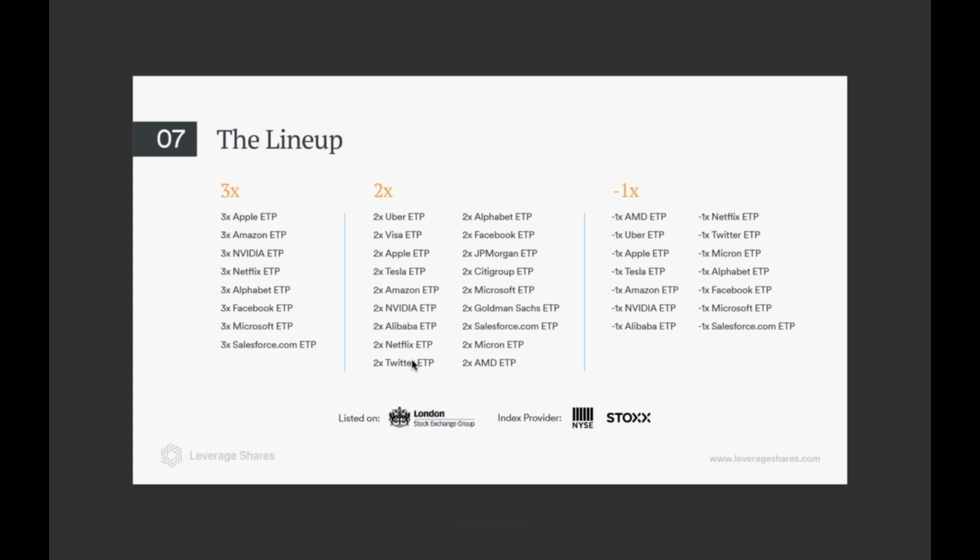So first, we started out with mentioning how single stock ETPs work. Then, I went into a bit about what distinguishes Leverage Shares ETPs from some of the alternatives. Then I made some reference to the effects of daily compounding, especially over longer holding periods. And then what we did on the last slide is we actually looked at the actual performance of one of our ETPs, which was a 2x Amazon ETP.